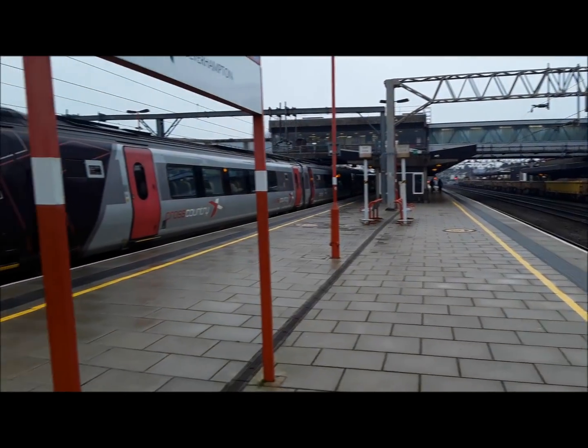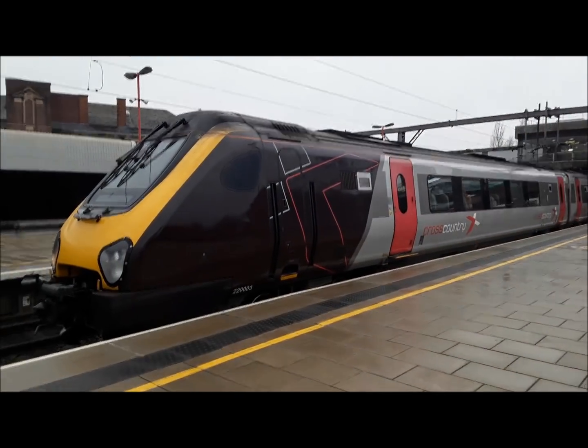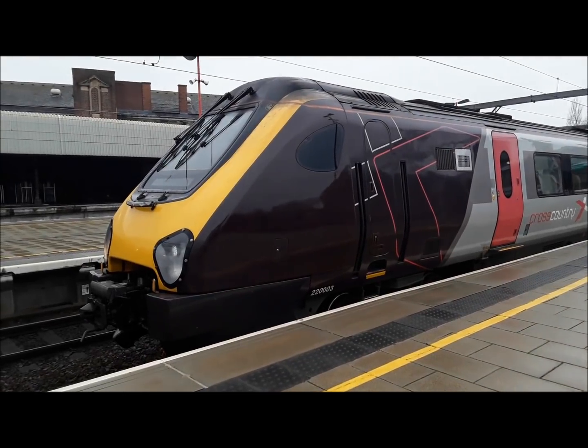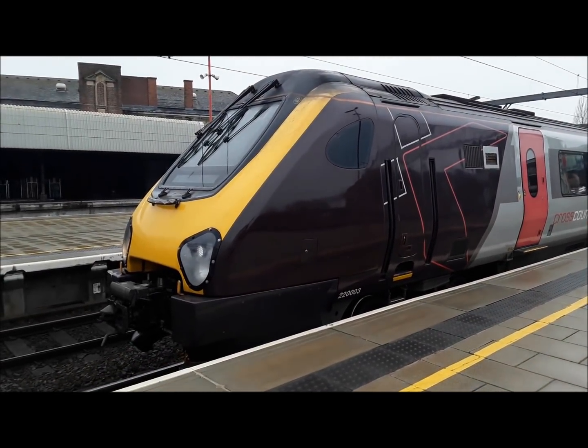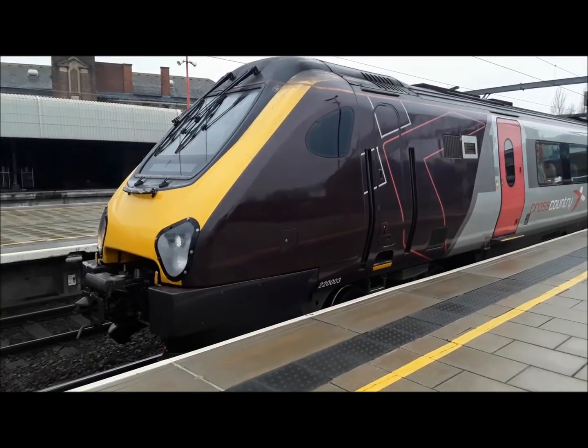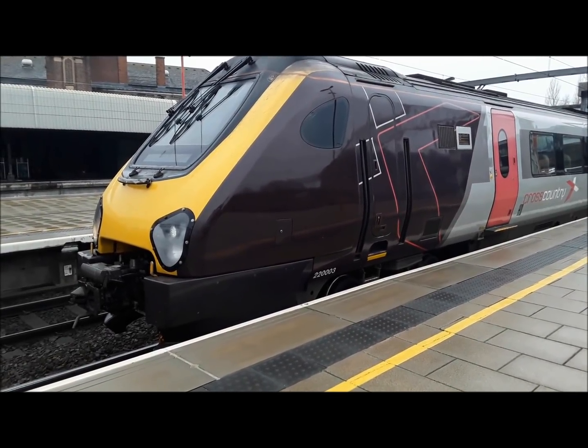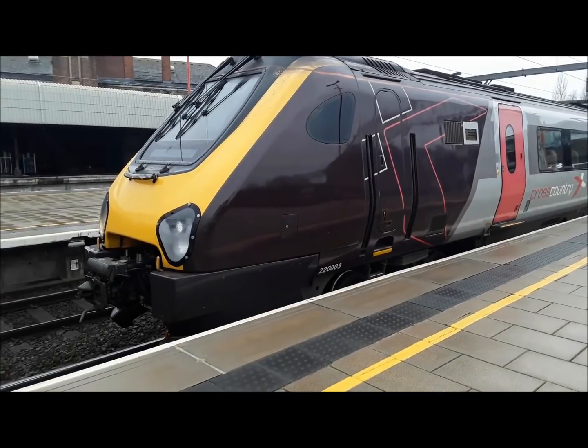Okay, and also ready to depart is 220003 with the 14:25 cross-country Voyager service to Bournemouth. The guard is now tucked away safely. The driver has been given the buzzer.